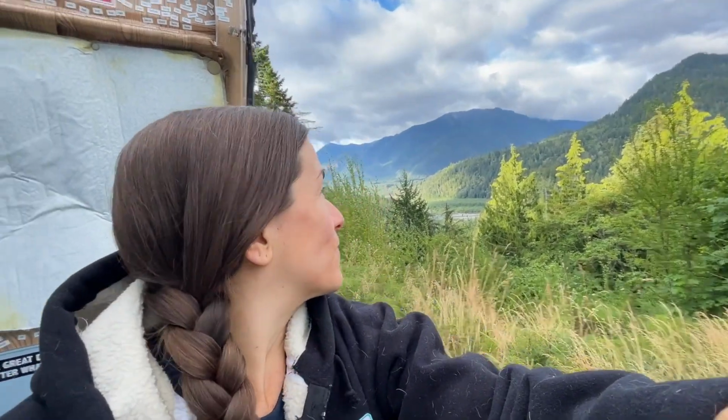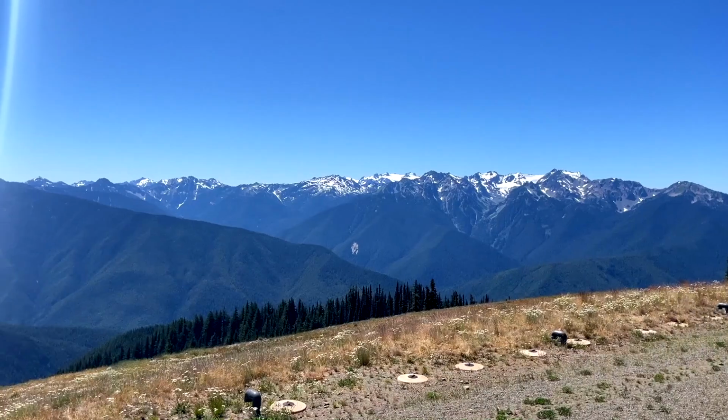I was actually surprised how good I slept here. This is literally off of Highway 101, which you can hear the cars, I'm sure. Not a bad view for right off the freeway, I gotta say. Olympic National Park.